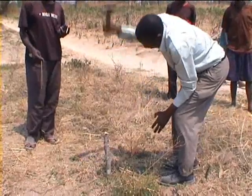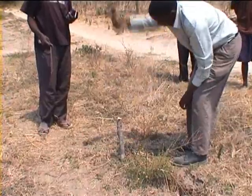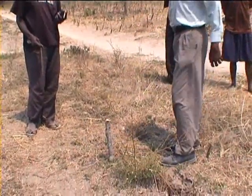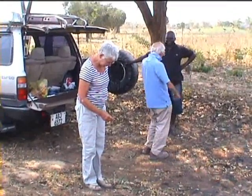That's the stake going in now to indicate where the well's going to go. This is John and Liz, just testing for water, just for their fun.